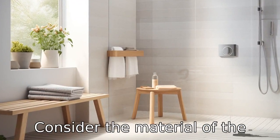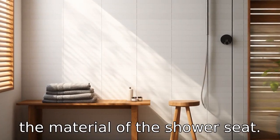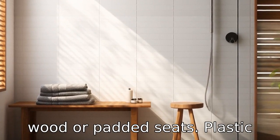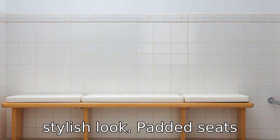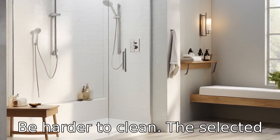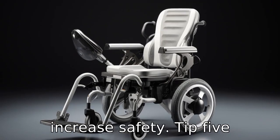Tip 4. Consider the material of the seat. It's essential to check the material of the shower seat. Some options include plastic, wood, or padded seats. Plastic seats are easy to clean, while wooden seats offer a more stylish look. Padded seats provide extra comfort, but may be harder to clean. The selected material should be water-resistant and non-slip to increase safety.